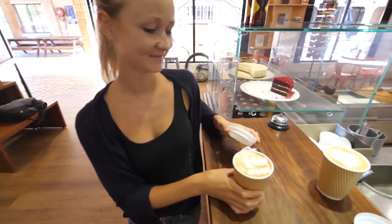Two doubles of that white. Yeah. Let's hit the road. So we got our coffees. We have about 150 kilometers to go today, so I think it's time to hit the road.